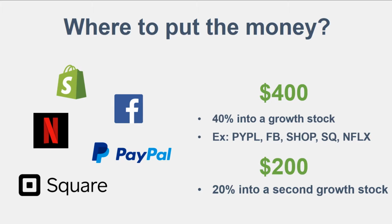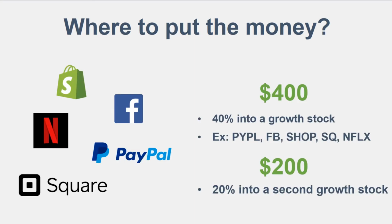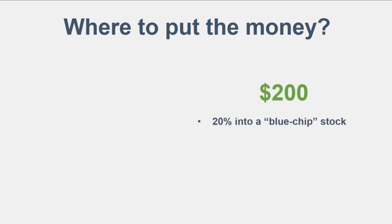Moving along, next is the next $200. The next 20% is going to go into a blue chip stock. So as I said before, the majority of this portfolio is growth oriented, because when you don't have a ton of money, you can't really put it all into blue chip stocks because, sure, it's super safe, but you're hardly going to make any return at all, especially with only $1,000.